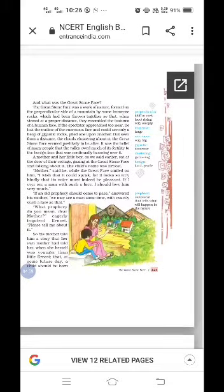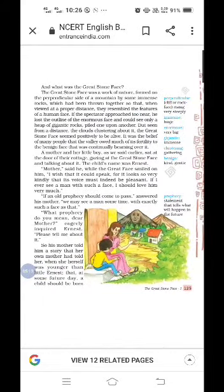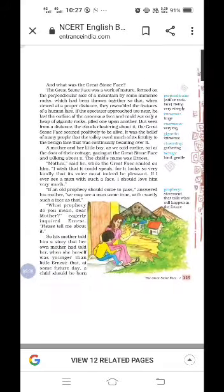And what was the great stone face? So here we are going to find out what is this great stone face. The great stone face was a work of nature formed on the perpendicular side of a mountain by some immense rocks which had been thrown together so that when viewed at a proper distance they resembled the features of a human face. If the spectator approached too near, he lost the outline of the enormous face and could see only a heap of gigantic rocks piled one upon another. But seen from a distance, the clouds clustering about it, the great stone face seemed positively to be alive. It was the belief of many people that the valley owed much of its fertility to the benign face that was continually beaming over it.